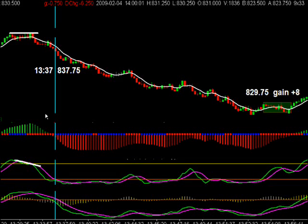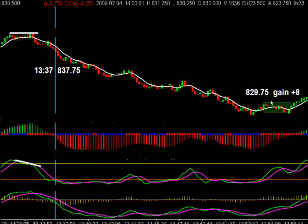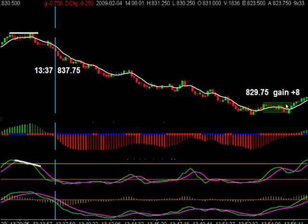So I took this short at 837 3/4. Actually got filled over here. Use my trail stop method for my stop after my 2 points. I move the trail stop here, here, here, here, here, here, and I actually got stopped out over here at 829 3/4 for a gain of 8.